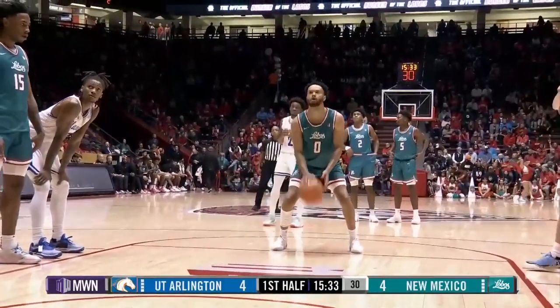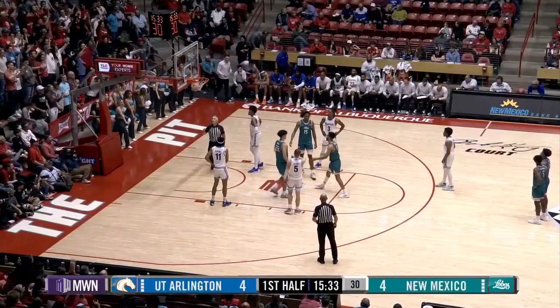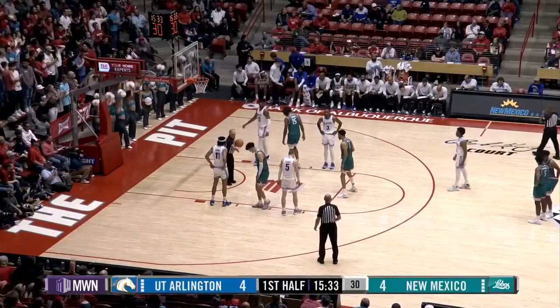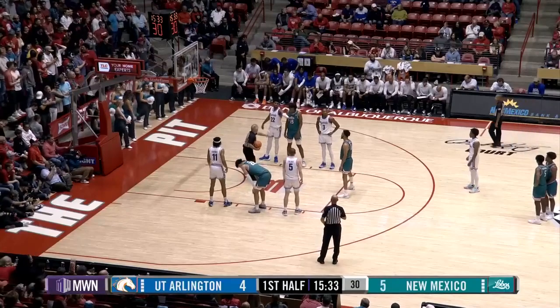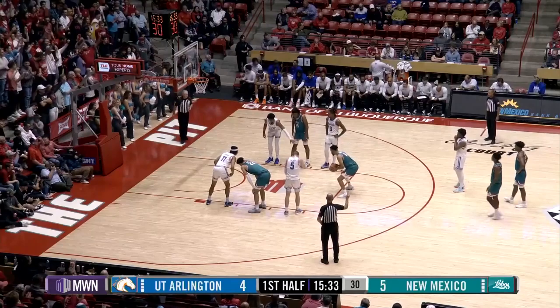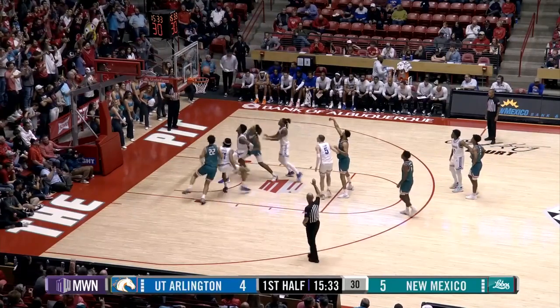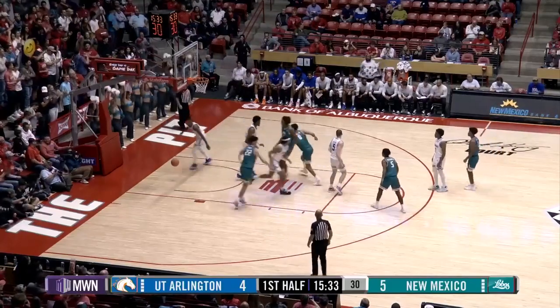Jamal Baker Jr., 25 years of age, in his 7th year of college basketball at his 4th program, rattles in his first free throw. Funny, Hunt, you and I were talking about it earlier. There are a lot of veteran players on that UTA roster, too. 2 of them in the top 10 in terms of oldest in Division I basketball, alongside this man. Yep, Jamal Baker Jr. Jamal makes 2 free throws.